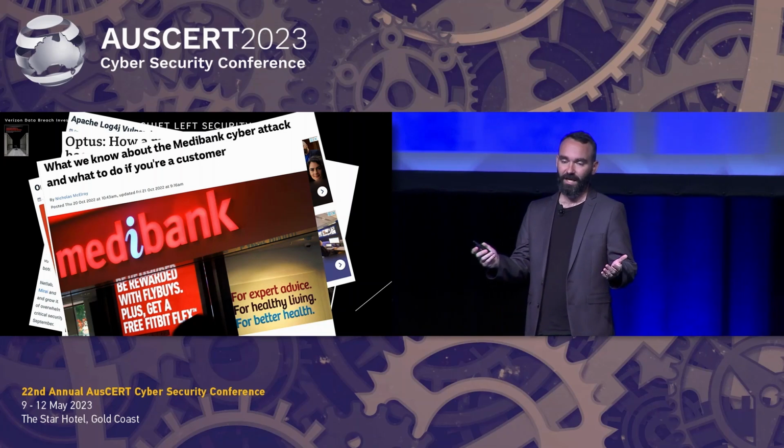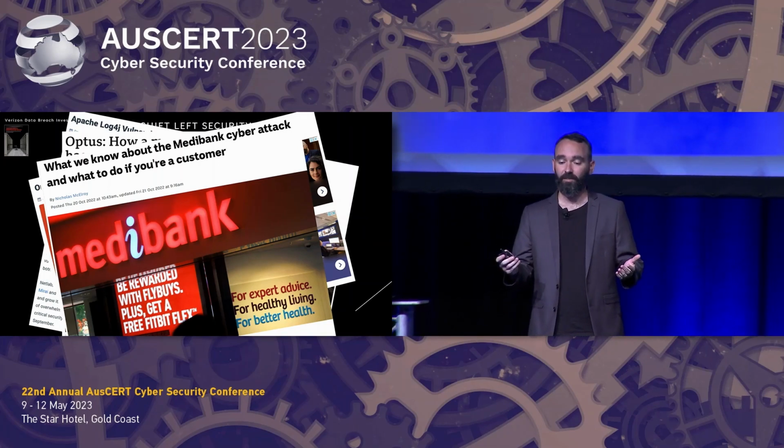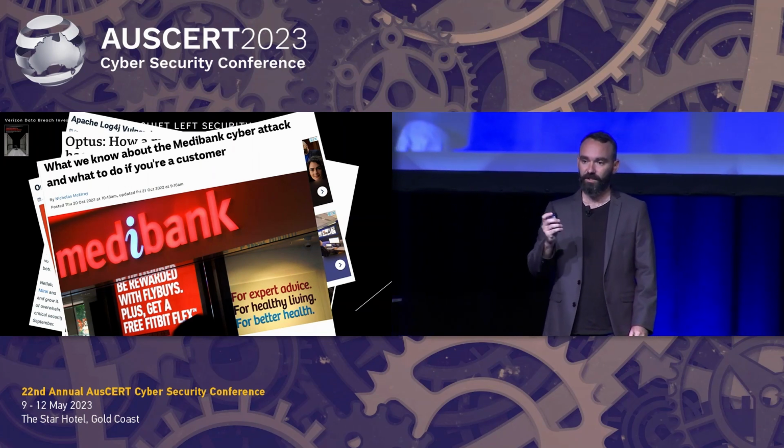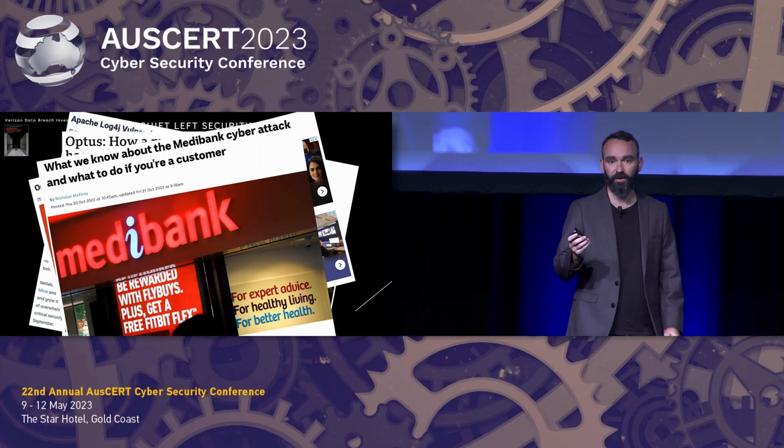Medibank, exactly the same as the Optus data breach. They're going to be looking at escalating their privileges, moving laterally, of which shifting your security model left will help you.